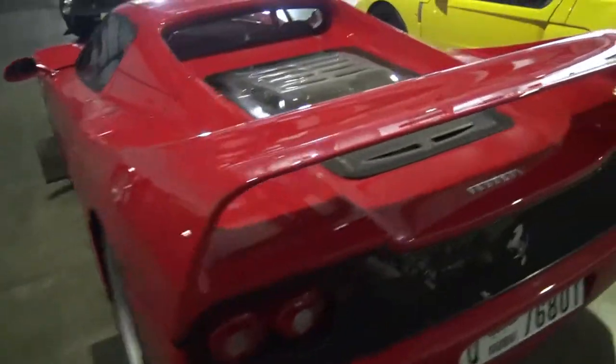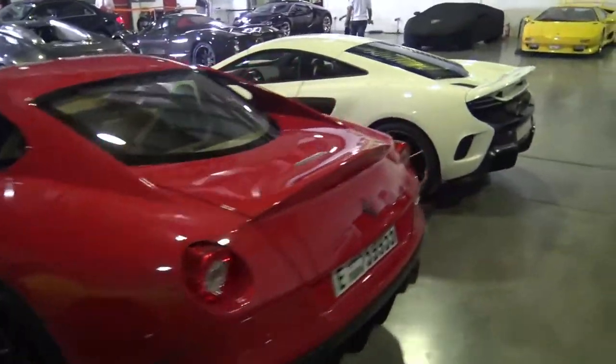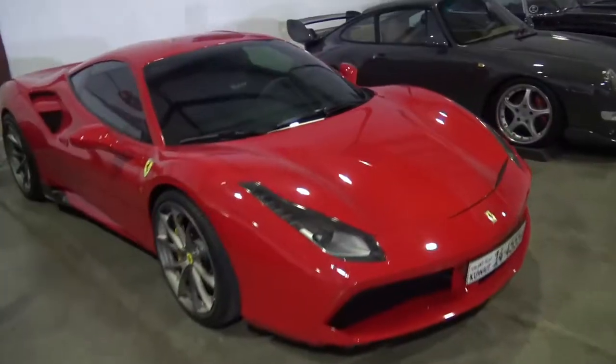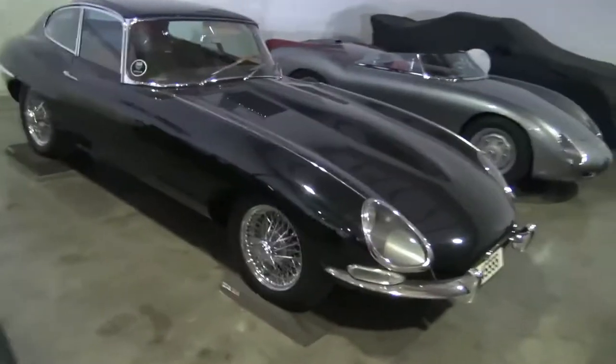F40, F50, Ford GT, 599 GTO, 675 LT, 488, 993 Turbo. Stunning. Looks like basically a concours condition E-type. Under this blanket here, judging by that dot, it looks like a Project 7.